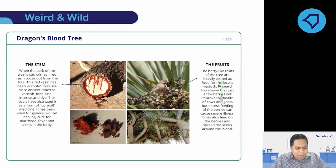Then the fruits. The berry-like fruits of the trees are heavily valued as food for the locals' livestock. The locals who rear cows, goats, and so on, or birds, let their animals eat the berries. The animals love it. And they observe that if the animals eat a few of the berries, it will improve the health of their animals. But if they feed too many berries, on the other hand, it can cause severe illness to the animals. So that's why we need to have a balance.